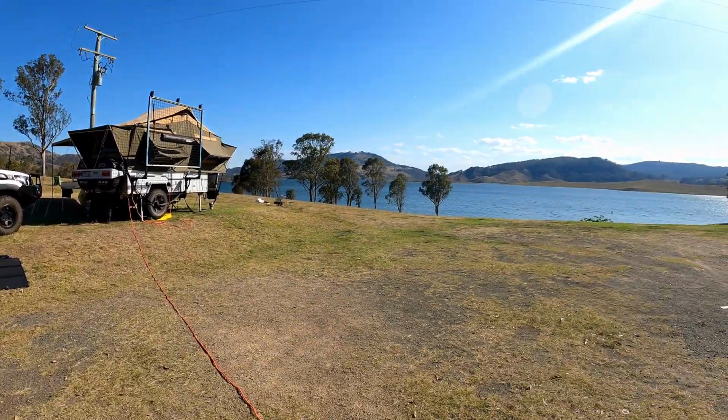If you do happen to go into Singleton, it's not suitable for caravans or towing. We were lucky that we have a tank on the car that we could fill up, but there's no room for any vehicles to tow or anything like that. So yeah, we've been pulled up here for the last 3 days, just enjoying life on the road, really. And what wouldn't you enjoy about that?